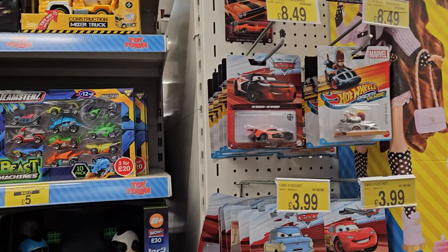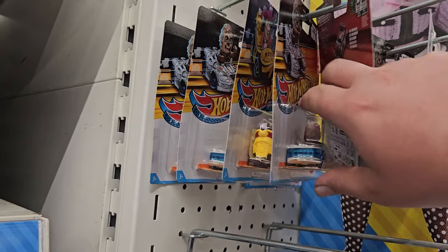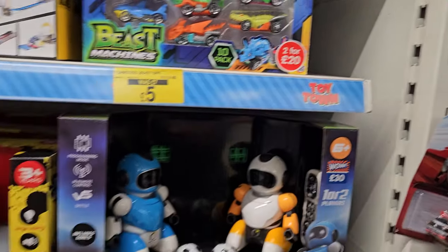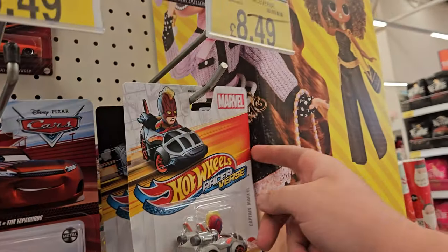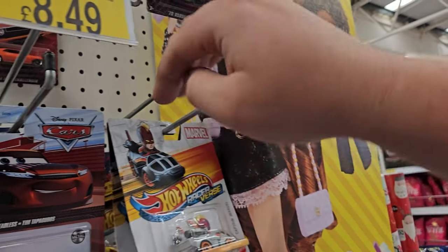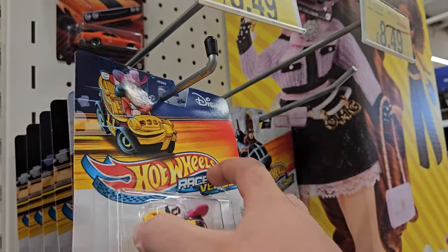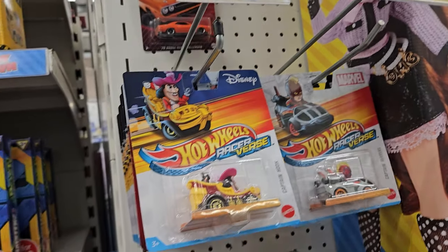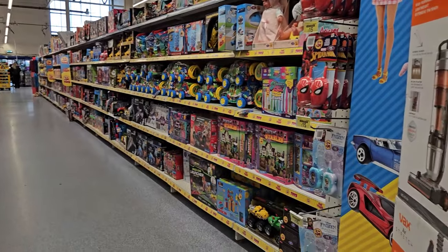We've got the Marvel character ones, which are a bit just awful, really, personally. That's just not Marvel, is it? That one is, that's what it says. I think it's just Mattel flexing what they own. There's Disney over there, Star Wars, Disney as well. Who wants a Captain Hook car? I'm sure people do, but it ain't for me. That's younger stuff.